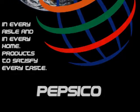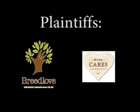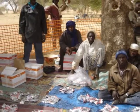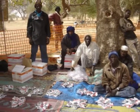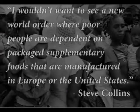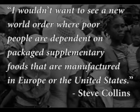like sodas and snacks. More lawsuits brought by nonprofit companies in the United States are challenging the patent, but even their intentions are unclear. The real solution is to promote production in the developing countries that use the product. Steve Collins, a pioneer advocate for home-based treatment of malnutrition, says, "I wouldn't want to see a new world order where poor people are dependent on packaged supplementary foods that are manufactured in Europe or the United States." His view represents the dilemma of how profits on such life-saving products should be distributed.